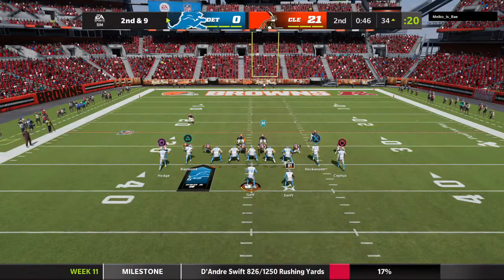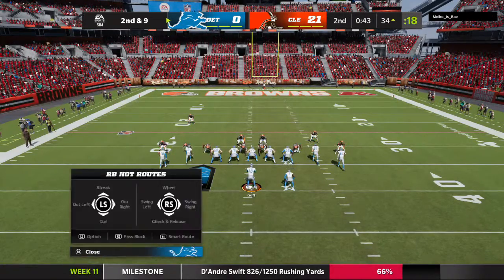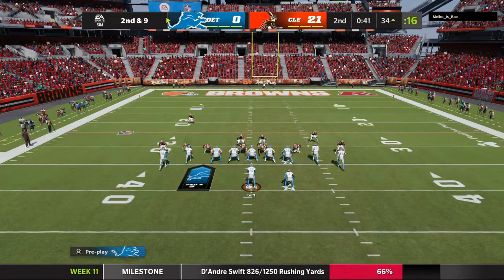Super one, super one. Watch a slack, watch a slack, watch a slack.